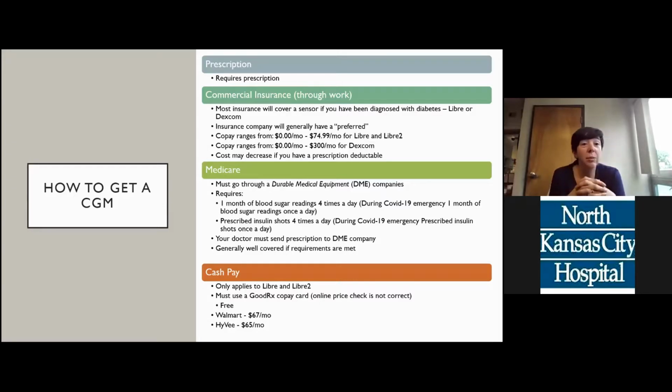This one is a little bit more expensive system, but I do see patients with... I've seen one with a $40 copay. I've seen one with a $0 copay. It really depends on your insurance. The cost may decrease if you have a deductible. So the first month you pay $74.99 and then the second month you pay nothing. It really is very insurance specific.